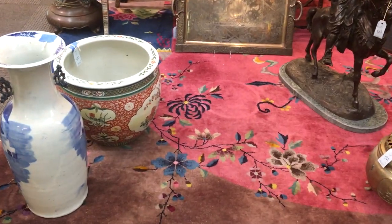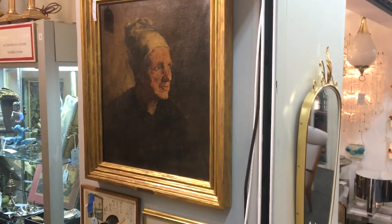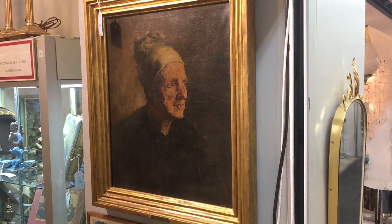First, these two Chinese art deco carpets. Now for some fine art. First, this French 19th century portrait, the artist Théodule Ribot.